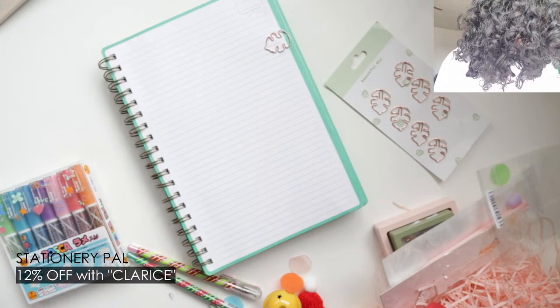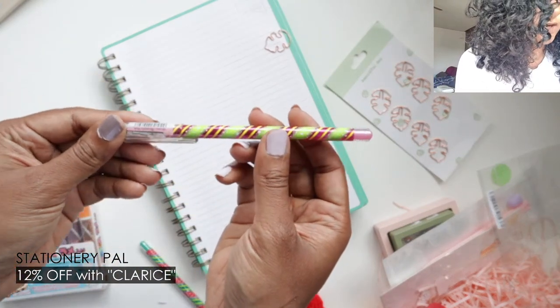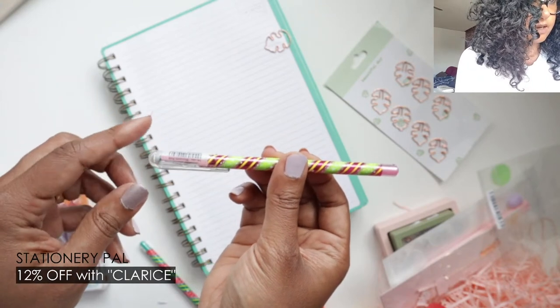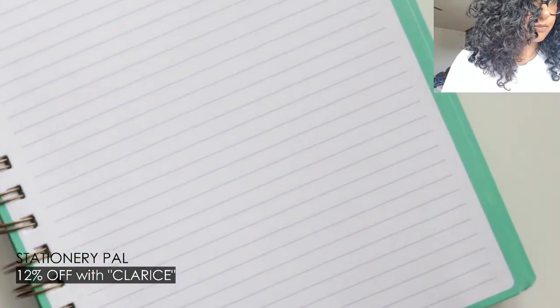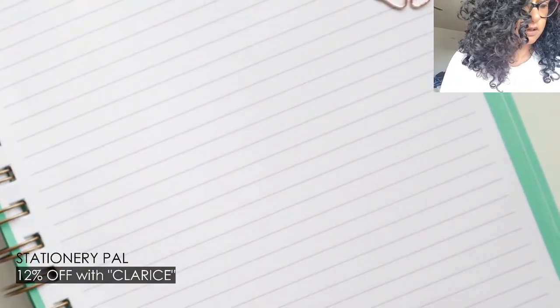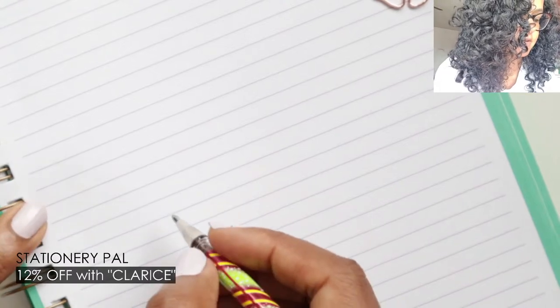Where is it? Pens. Okay. So this one that I'm swatching first is called Blossom Pink. And let me see if I can zoom in. Perfect. And I will write my name, likely.